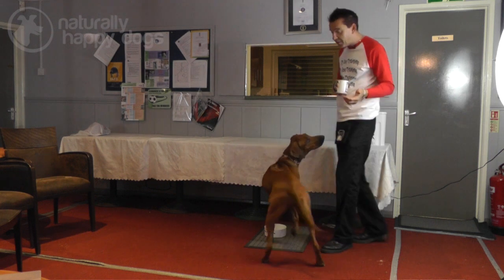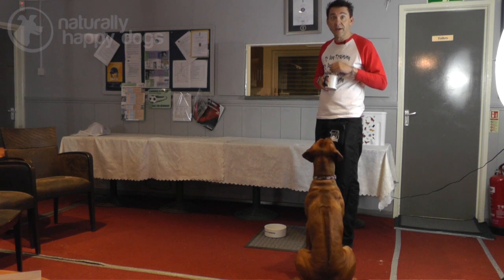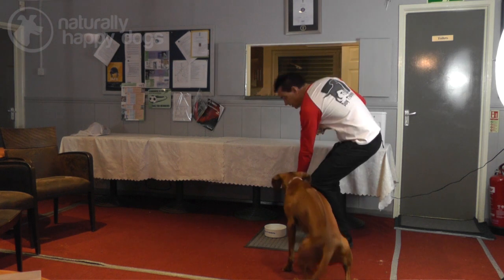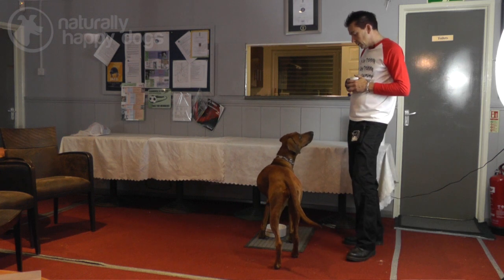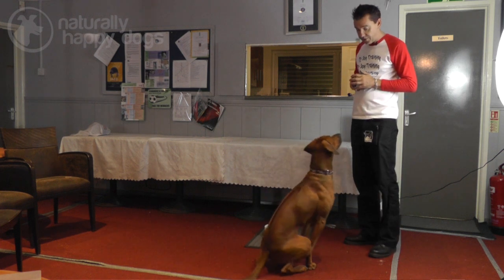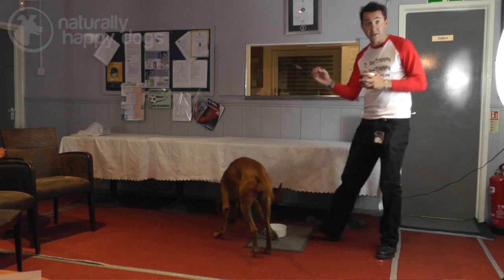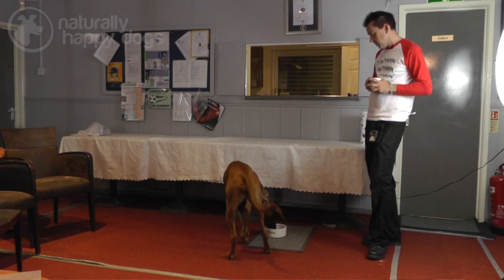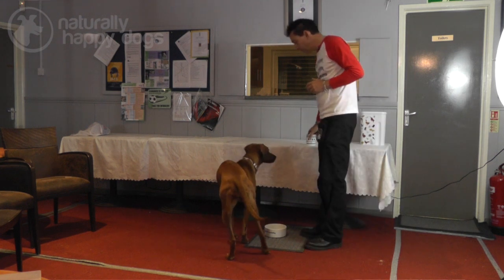What starts happening as well is you start getting an automatic sit. I haven't even had to ask for that sit and she's offering it to me. Let's see what happens again. I'm just letting her think now rather than asking her. Good. So she could have jumped up at me there. She chose to sit. Now sit is the key here. Good girl.